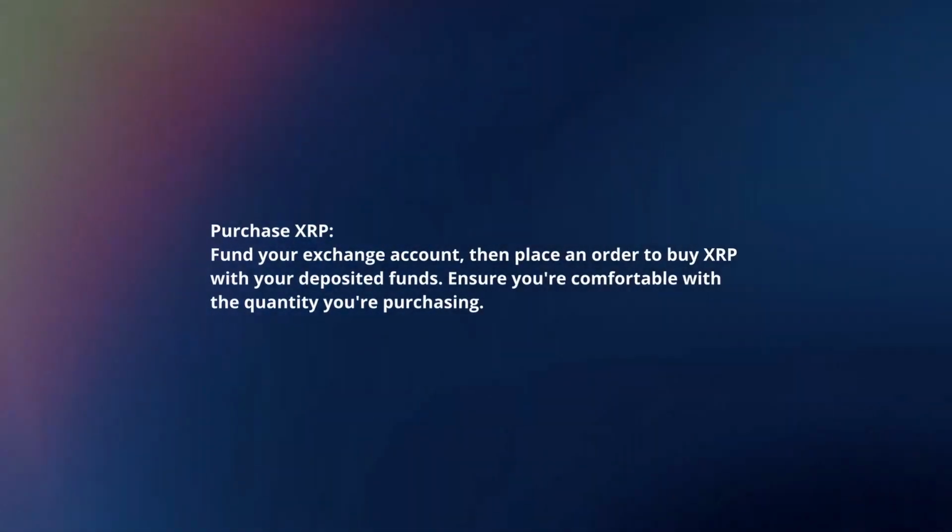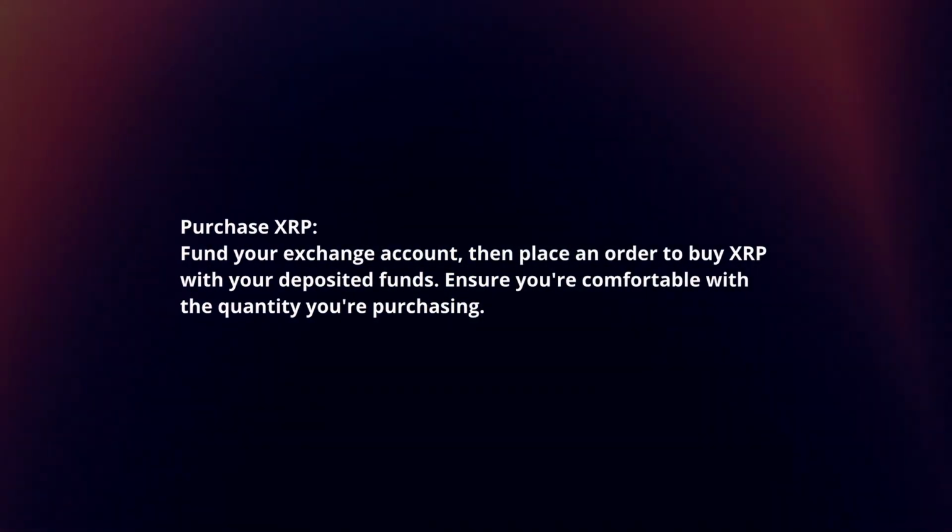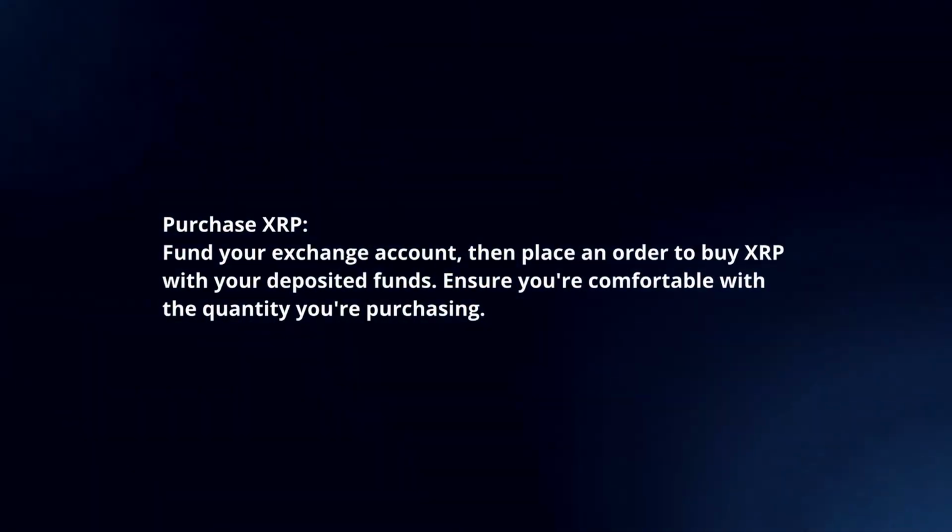Purchase XRP. Fund your exchange account, then place an order to buy XRP with your deposited funds. Ensure you're comfortable with the quantity you're purchasing.